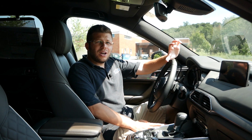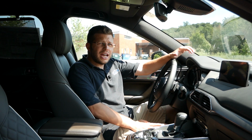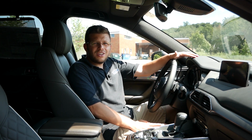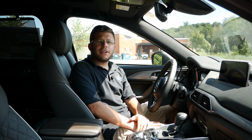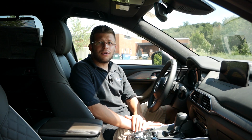They're going to give you a layout that is very driver-centric and driver-focused, but also user-friendly as well, despite the fact that you're not going to have as much technology as you see with some brands in this market. But also you will have an experience that, in my opinion, is superior to some of the rivals.